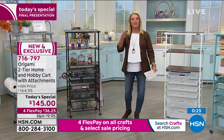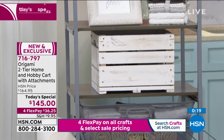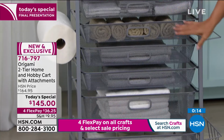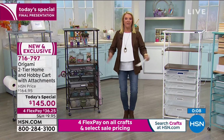But again, as your situation changes, and hopefully we all go kind of back to normal, all of a sudden this becomes, oh my gosh, this is my guest closet. They can put all their stuff on here while they're coming to visit, and here's all their towels and goodies that they need. And then you turn around and say, oh, I've got people coming over for the holiday party, yay, because we can finally do that.